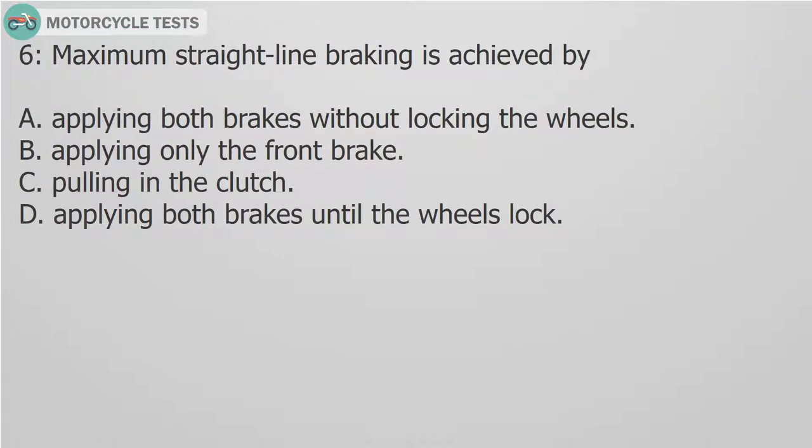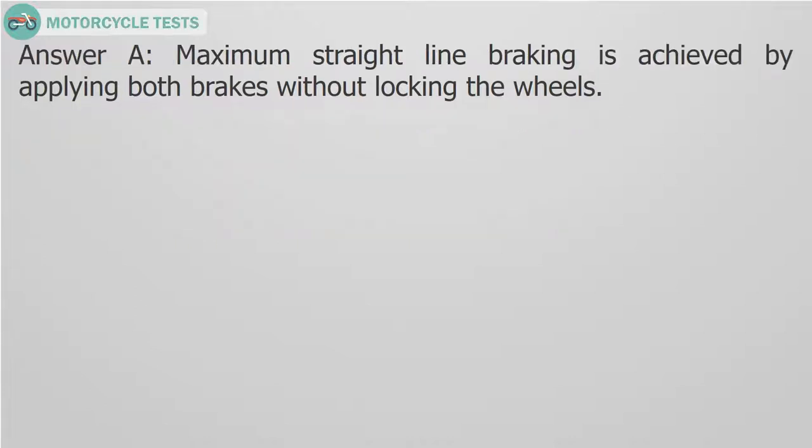Question 6. Maximum straight line braking is achieved by: A. Applying both brakes without locking the wheels. B. Applying only the front brake. C. Pulling in the clutch. D. Applying both brakes until the wheels lock. Answer A. Maximum straight line braking is achieved by applying both brakes without locking the wheels.